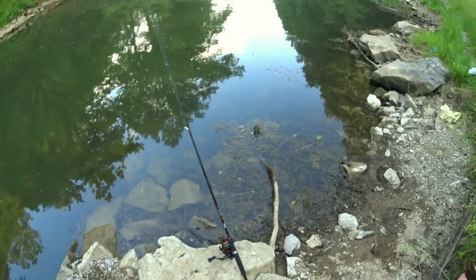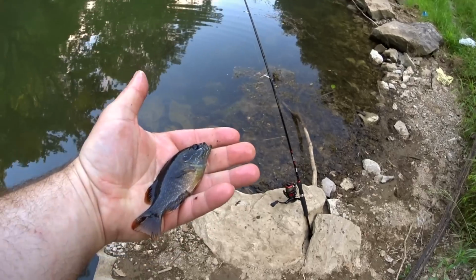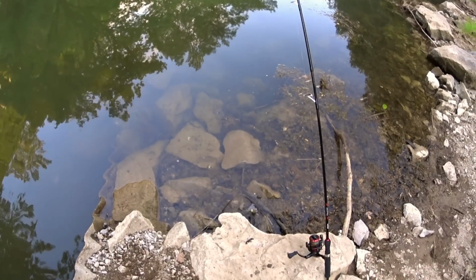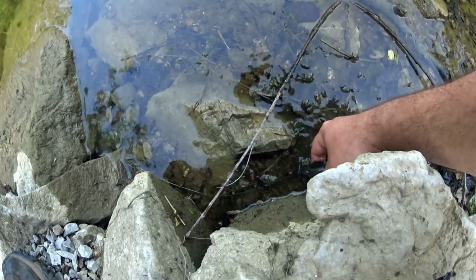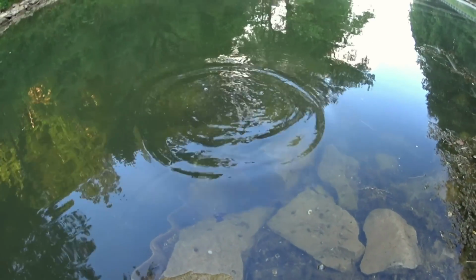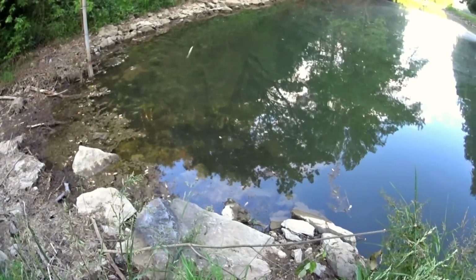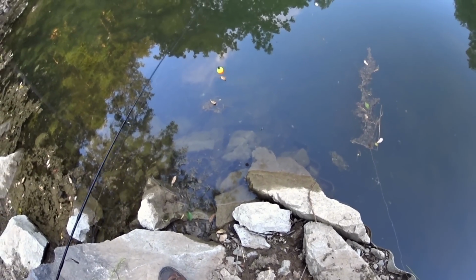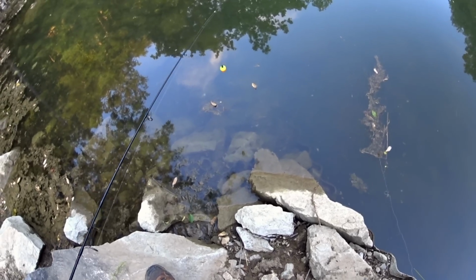Whoa! Of course not. Whoa! Okay, I'm gonna let this guy go. They are so crazy. Yeah, I don't want you there. If the water goes down here, get stranded there. There he goes. Try this side. A lot of smaller rocks over here. Oh, that's a baby one. It's about as big as the minnow, and he came out to look at it.